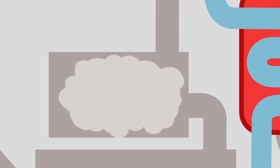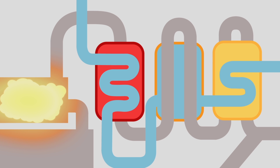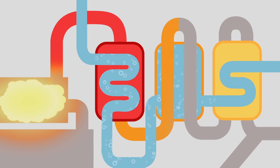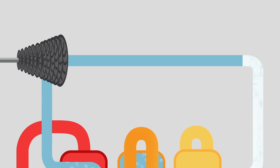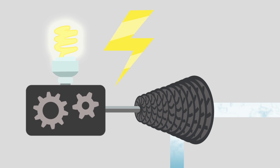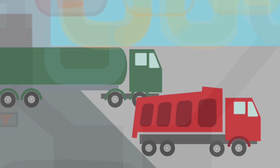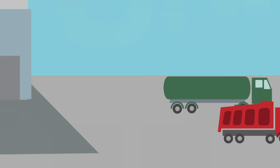The syngas passes into another chamber where it is burned to heat water in 3 large boilers, producing steam. The steam powers the turbine and generates electricity. The gases produced pass through filters to clean them before being released. And the ash is taken away for reuse or disposal.